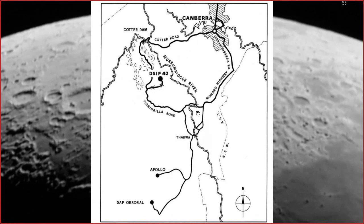If and when you're in Canberra, Tidbinbilla is still very accessible. It has a great visitor centre, including a piece of an Apollo 11 moon rock, which is the biggest piece of Apollo 11 rock outside North America. And we had two other stations in the ACT at that time: the Apollo manned flight station, Honeysuckle Creek, and the Orroral Valley station tracking the near-Earth spacecraft.